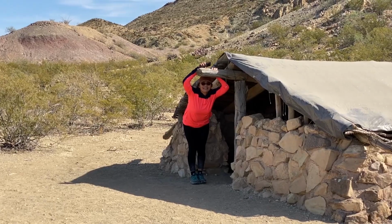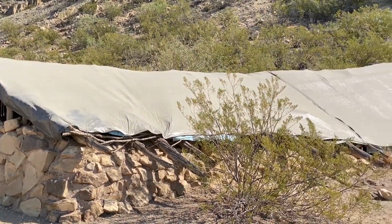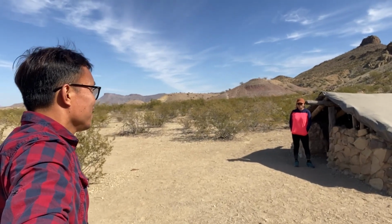Heading to the ghost town of Terlingua, along a dirt road we came upon this jacal, a dugout dwelling. Like the Philippine hut in the tropics, this house is suited to the extreme desert environment.